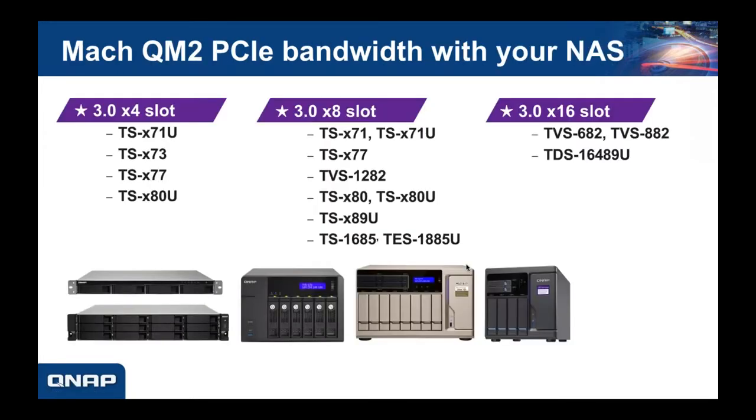So here's a list of our NAS that have PCIe Gen 3. So these are the NAS that have Gen 3 by 4, Gen 3 by 8, Gen 3 by 16. You might notice that the same NAS is on multiple sections, like the TS-X71U series has more than one PCIe slot, so it has a PCIe Gen 3 by 4, but it also has a PCIe Gen 3 by 8. The 77 series also has a 3 by 8 and a 3 by 4. And I'm showing this to help you know your NAS PCIe bandwidth so that you would know what QM2 to get, since you're probably going to match the PCIe bandwidth.